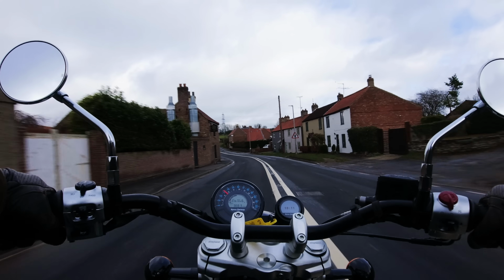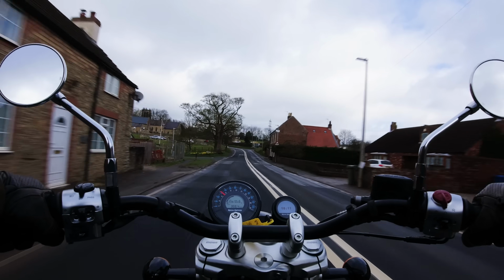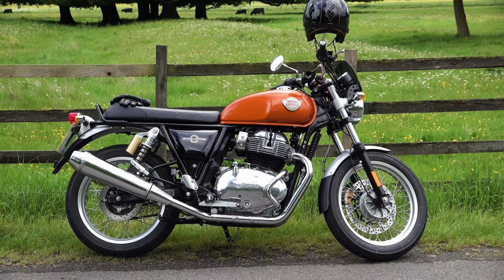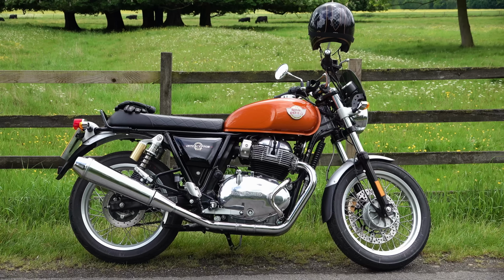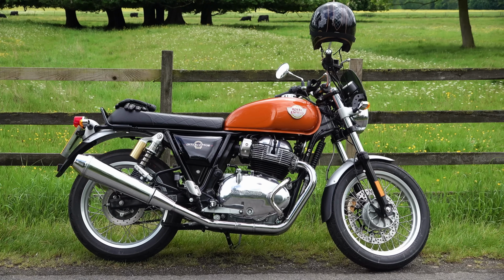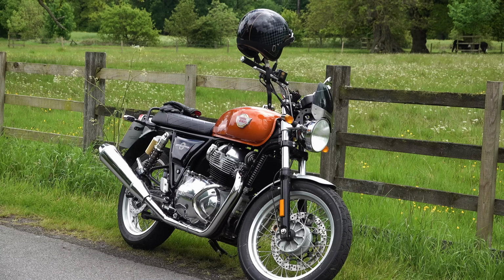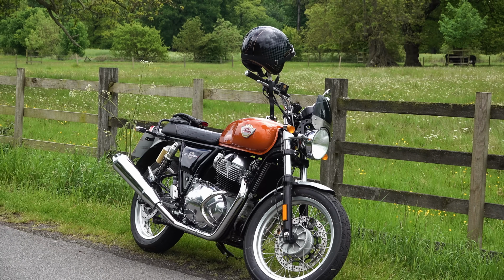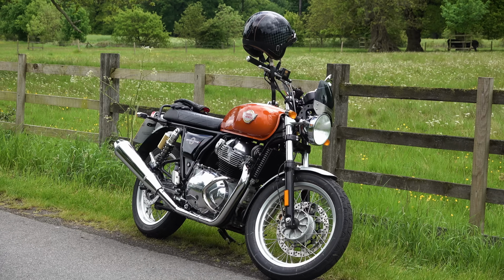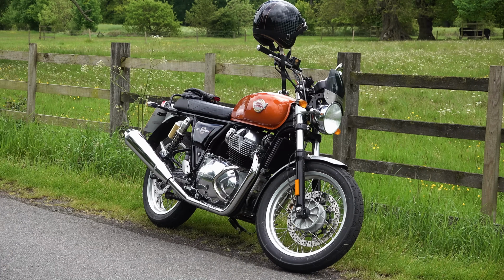I think you probably know where this is heading now. Finally, luggage. The biggest limiting factor with luggage on the Interceptor 650 is the style of those upswept pipes. They take up a lot of space behind the pillion pegs, and they are a major limiting factor when selecting any type of pannier to go on the back of this bike.